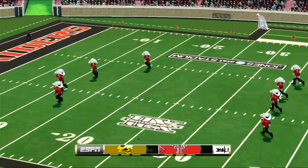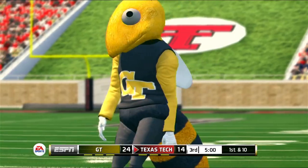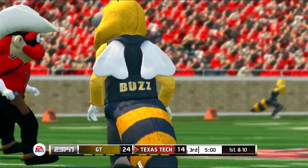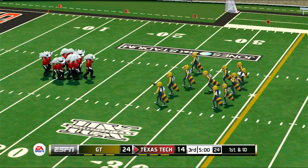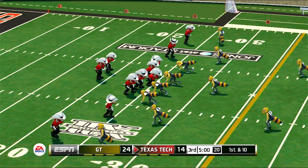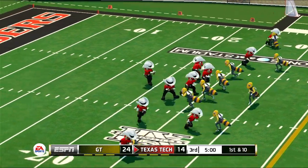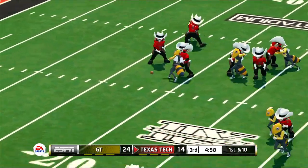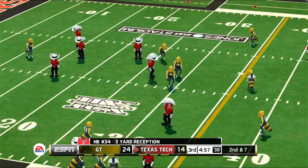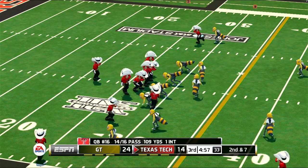Excellent kick. And it sails out of the end zone for a touchback. There's got to be some sense of urgency to this offense right now. They don't have the luxury of wasting drives if they want to get back in the game. Cut, set, ten, cut. He goes out of bounds right around the 28-yard line. That's good. Go, go, go, go. That'll make it second and seven.